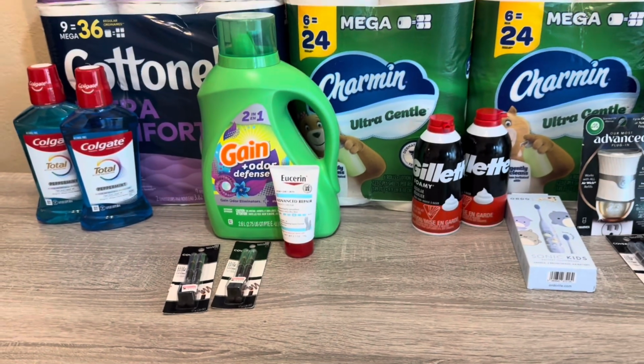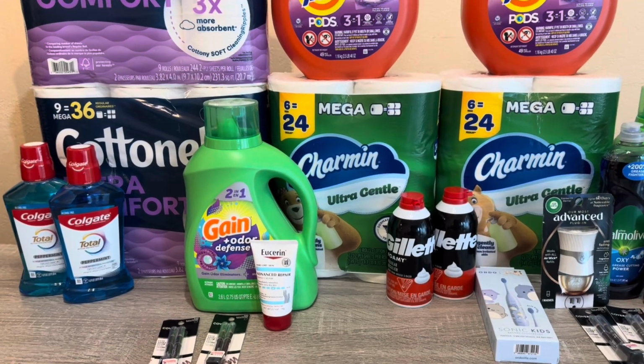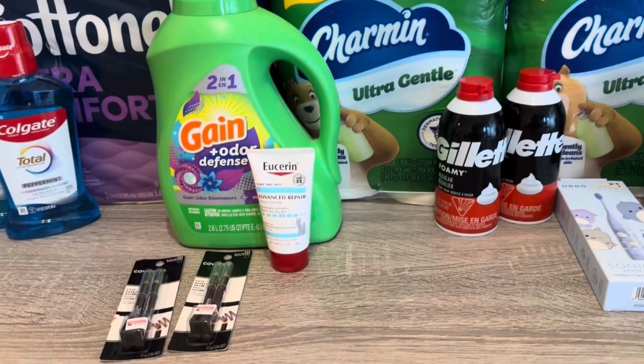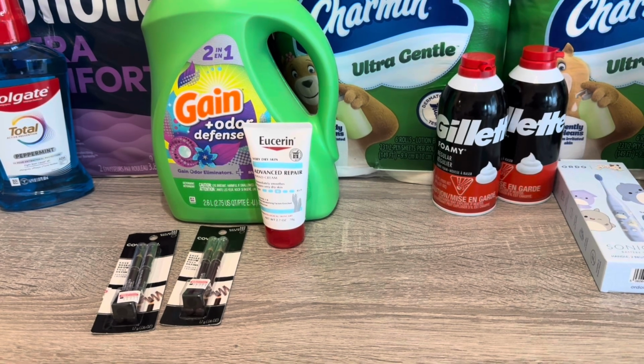I did opt to get the mouthwash instead of the toothpaste purely because I'm running low on mouthwash and I have an abundance of toothpaste right now. Another good deal is the Eucerin. So you can pick up the hand cream, but you can also pick up the small little bottle of lotion.